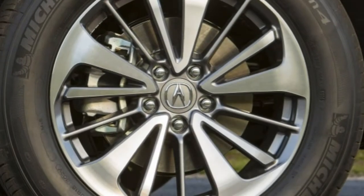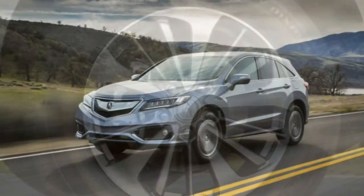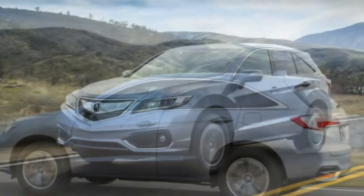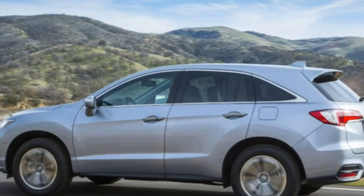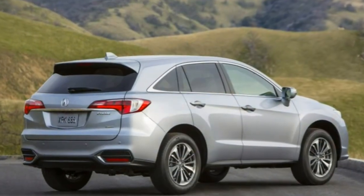The Acura Watch Plus package adds adaptive cruise control, a forward collision mitigation system with automatic braking and a lane departure warning and intervention system. This package may be ordered by itself or in combination with the technology package.